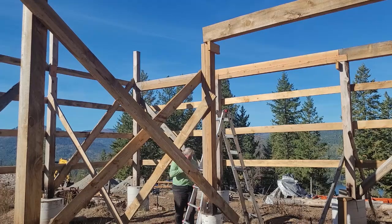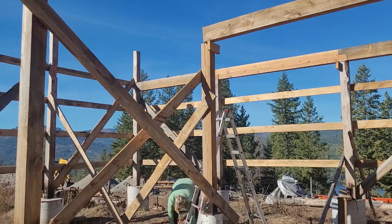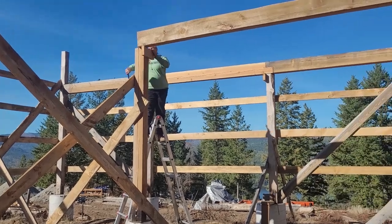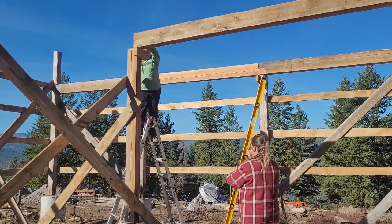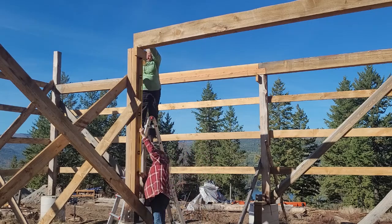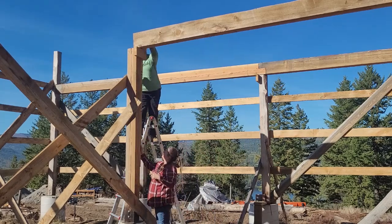So I'm really hoping that that beam kind of straightens itself out. I have some ideas on how we could fix that bow, but if you know of anything, please let us know, because we haven't touched it as of yet and it's still bowed. Definitely leave us a tip if you've got one.